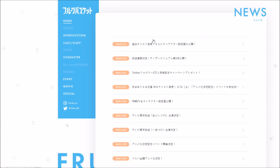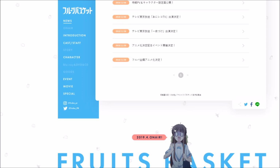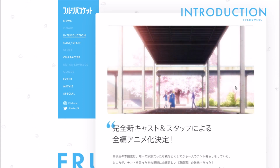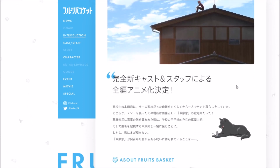But this is the main front page. You have news, which is all in Japanese, but it's just kind of all updates. Oh, and I'll have to show these. This one you see quite a bit, but this is really cute. This changes down here, and it's adorable. There's so many different little pictures, but this is just different news talking about different things. You have introduction, which is the basic story, and these are really pretty. I cannot wait. This is gonna look really good.